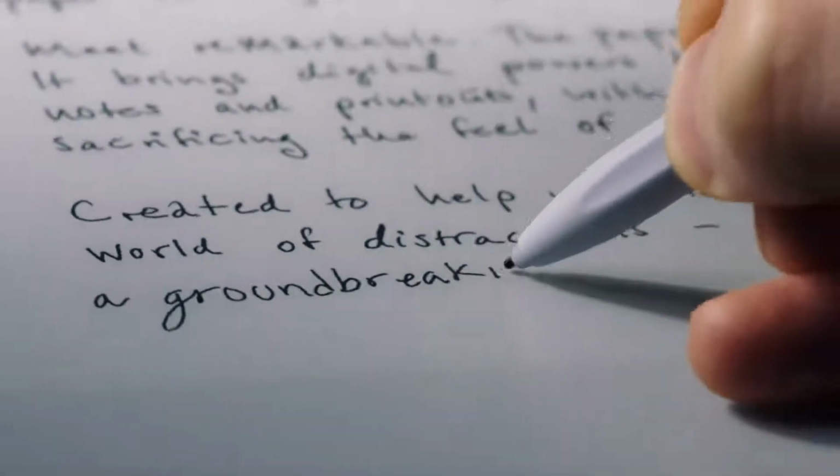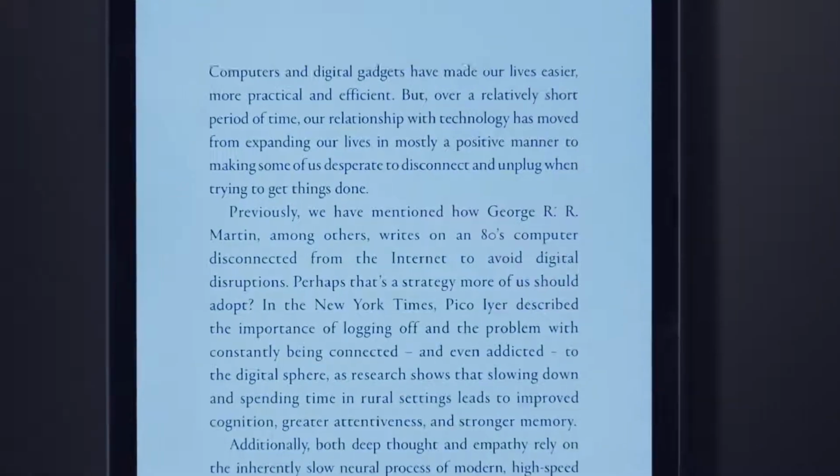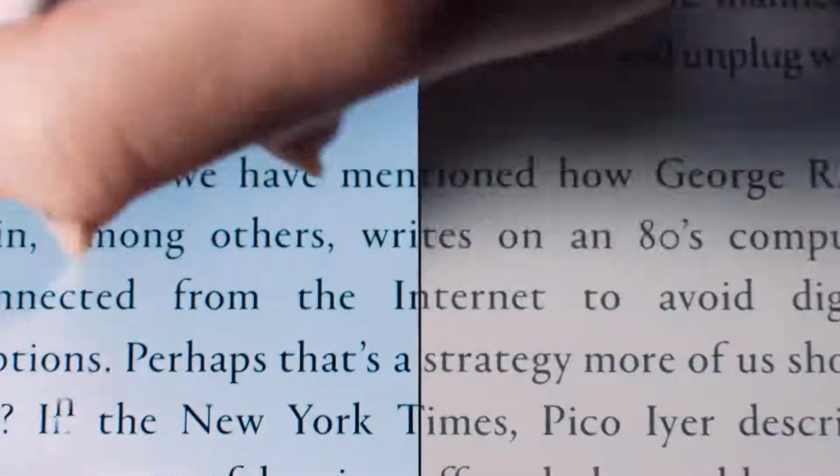Millions of ink particles are precisely controlled for instant response and an unmatched writing experience. Traditional displays constantly radiate light through millions of luminous pixels. In contrast, the canvas display simply reflects natural light, making it wonderfully gentle on the eyes. It even makes that familiar sound.